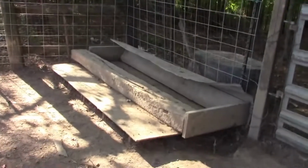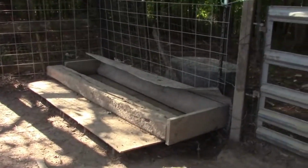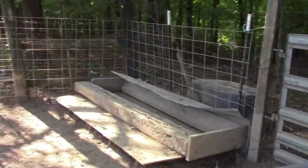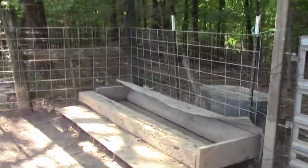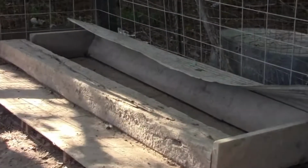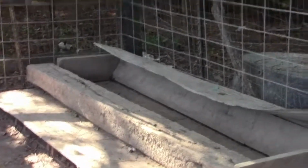Not really. Yeah. We're going to put a slide on it right here. Yeah, we were going to put a slide on the front like I did over there. That way you can leave it closed, put the feed in there, and then throw the bucket out and pull the slide up. And that's why that metal right there is hanging down. That should be standing up.